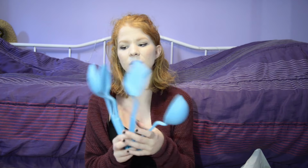Since we are going to be having a bigger space, my roommate and I plan to do a lot of cooking and stuff. So I just got this set of large utensils, and it's a really nice blue color. Matches the dishes perfectly. So it just has a ladle, a spatula, a spoon, and a slotted spoon. And they come on this nice little ring.